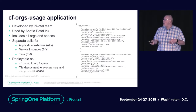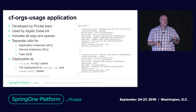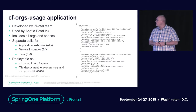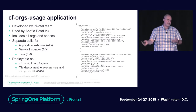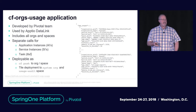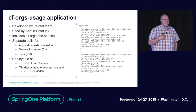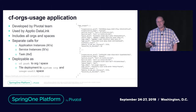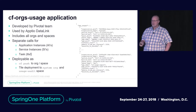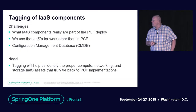It creates a space called usage audit in the system org, so it keeps it in the system space for you. So it acts like a system tool. And it creates a specific user to run by, so it has access to the entire foundation so it can get all the data. If you were to deploy it yourself and you only had access to one org and a few spaces, that's all the data the tool would return, okay? But you have to give it a more powerful user. It's a great way to be pulling the data in across the entire org.